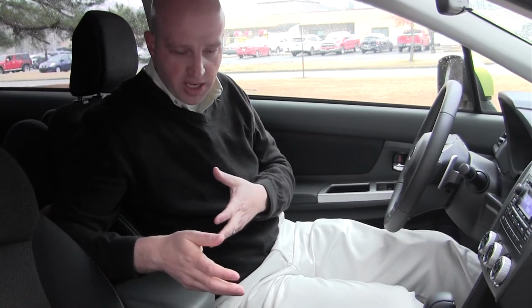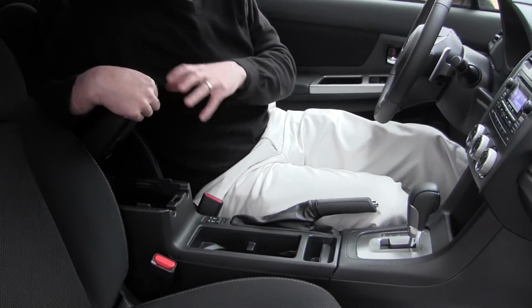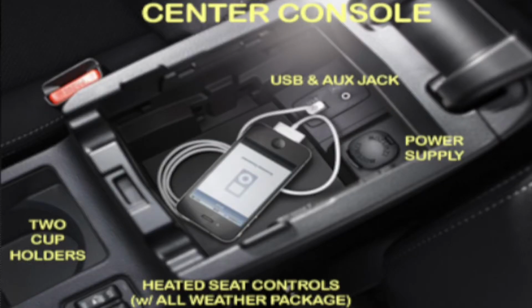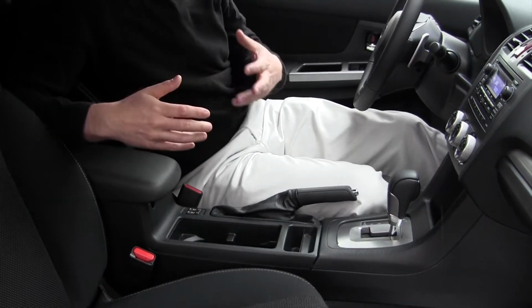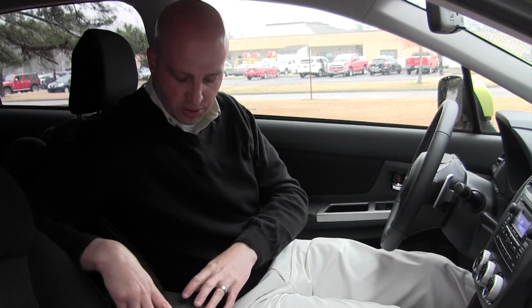Now as for the center console here, you're going to find it just a hair too small. It really is going to hold just a few items and really have a USB connector, auxiliary jack, so you can maybe put your phone in there and store it away. Another nice feature I like is elbow support when you're driving, and that's found right here on the console as well. Basically a movable kind of rest here that can slide into positions, giving you a little bit more comfort.